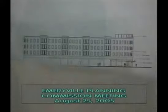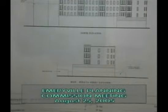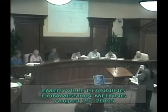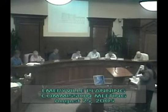These are some of the elevations. We feel it's a well-designed, well-sited building. It's compatible with the surrounding development, and will be a good addition to what is now a blighted piece of property. If there are any questions, I'll be happy to answer. There's an indication of a roof deck or a roof trellis. Well, I guess let's wait for the applicant to make the presentation for the details.